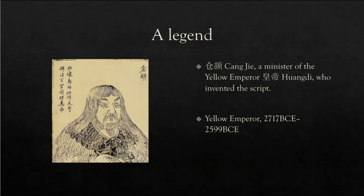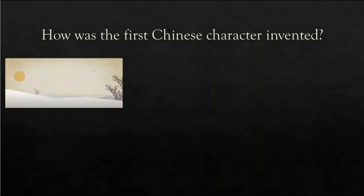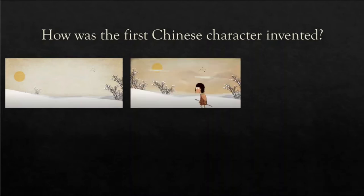He wanted to understand what would be the best way to create a kind of written version, a character, to keep record of things. So that was a seed in his mind until one day. So this is the story about how he actually invented the Chinese character. That was on a winter day, really cold, and you can see the snow out there, and he went out hunting.